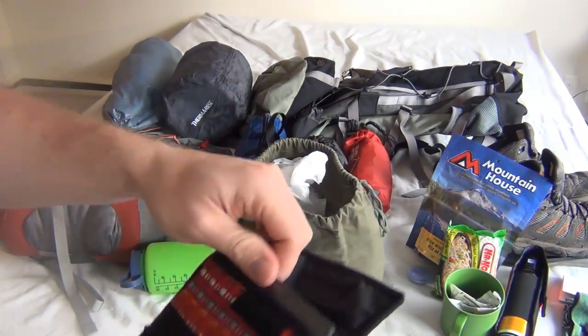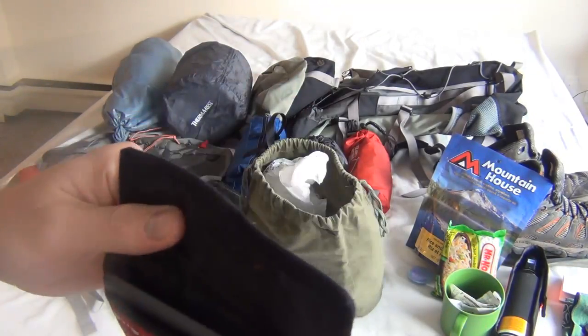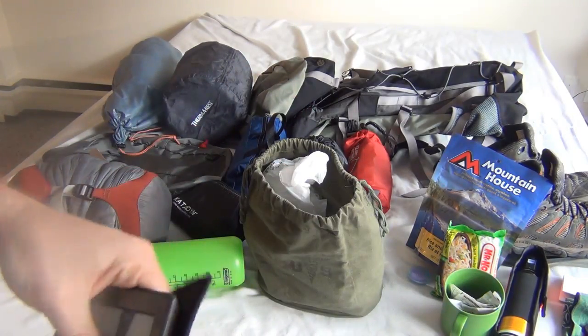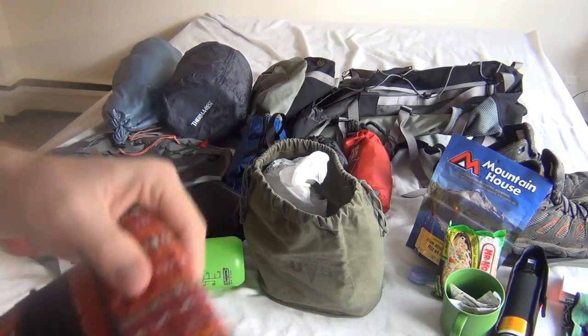Okay, I'm bringing my Amazon Kindle. I got some books on here, and I actually have some Spanish textbooks on there, so I got some paper in here as well. So I can just do some exercises or whatever if I'm chilling out.